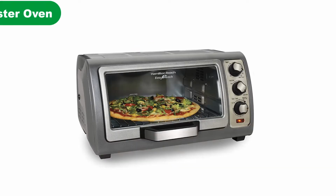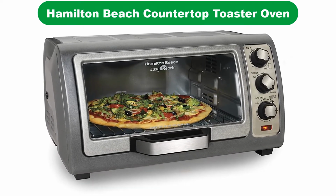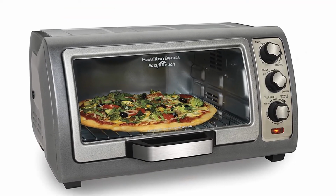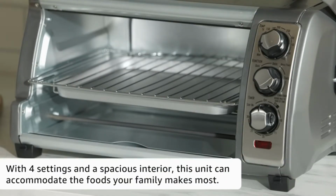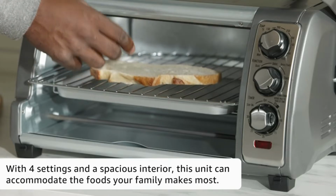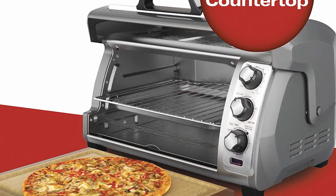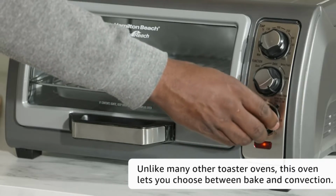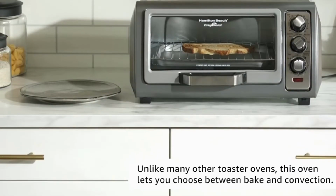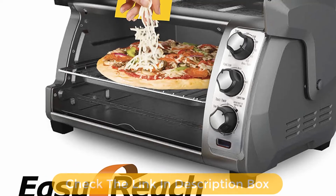Number 5. Last but not the least, our fifth best pick is the Hamilton Beach 31123D Easy Reach Toaster Oven, a silver-colored toaster oven by Hamilton. The most amazing feature of this oven is that the door moves up and out of your way. You can access food easily through the flexible door. The capacity of the oven is 6 slices of bread, a 12-inch pizza or a 9 by 11 inch bake pan, which is enough for all kinds of oven jobs.